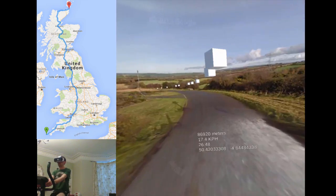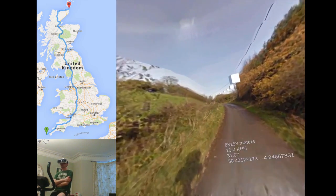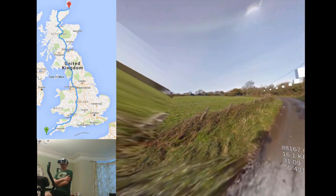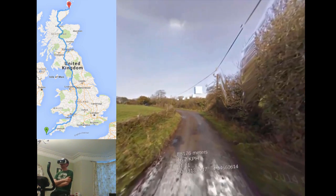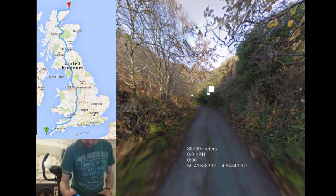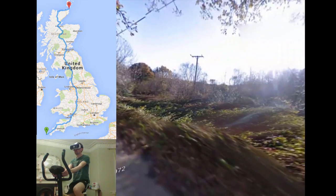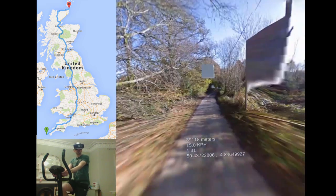I wonder what percentage of Britain's panoramas I'm going to see on this trip. It's probably a fairly good slice. Day 11, the 22nd of May. It's another nice day.